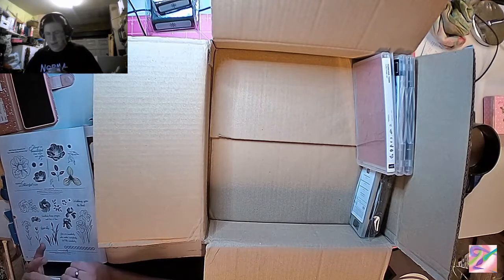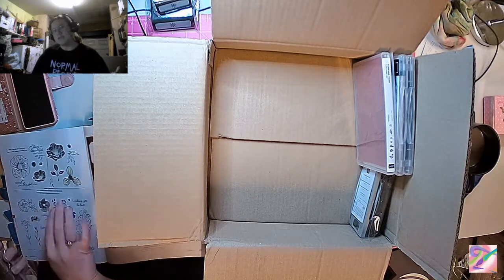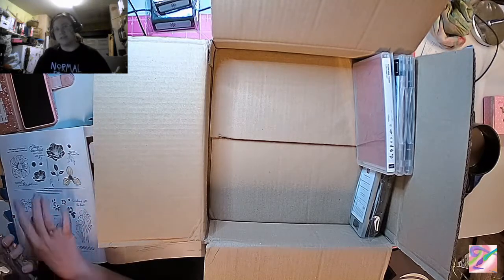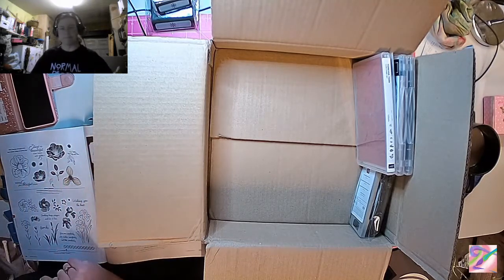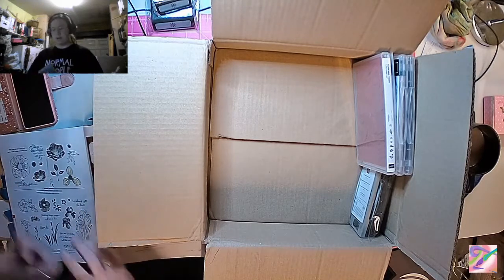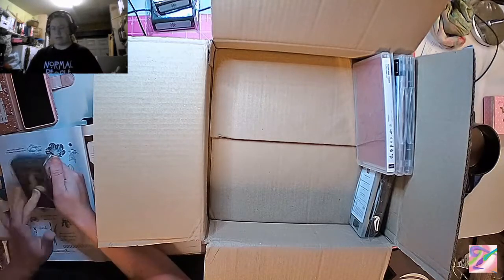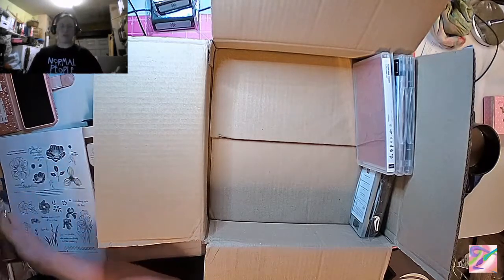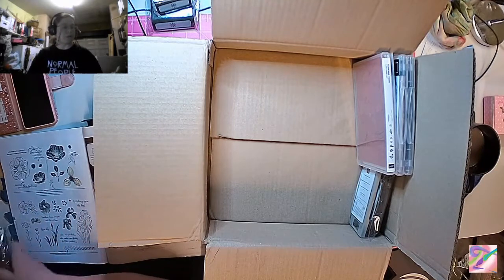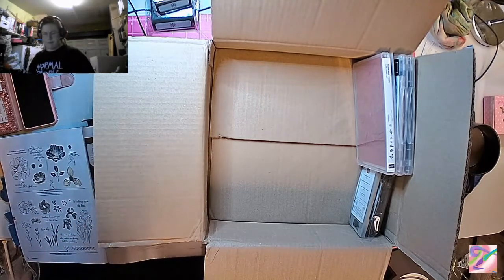So I may have to let that stamp set just accidentally, deliberately slip onto my order. Can't wait to play with that. But even if you don't have the stamp set, this punch will be really useful for making three-dimensional flowers. So, can't wait to have a play.